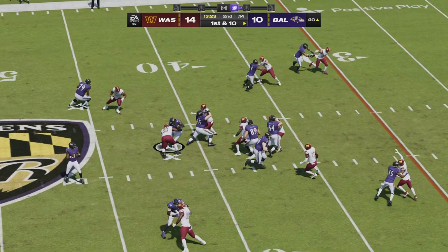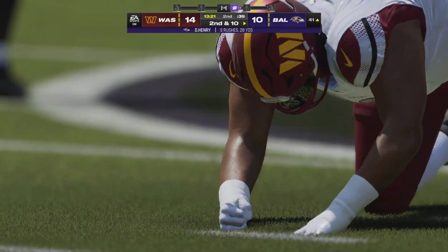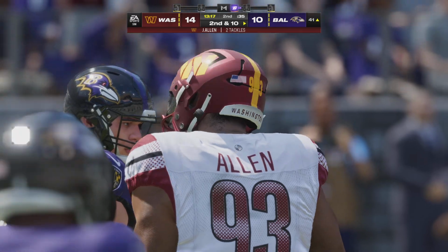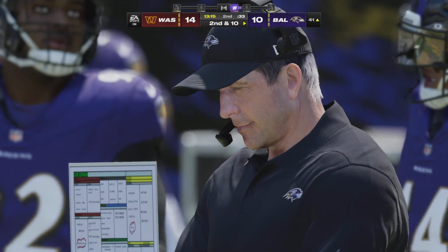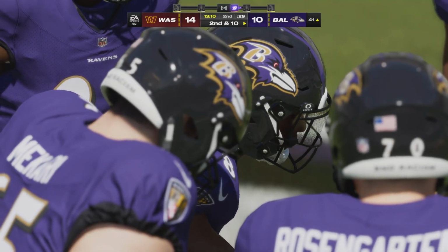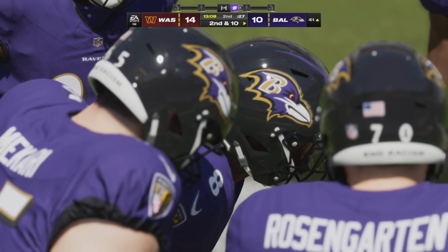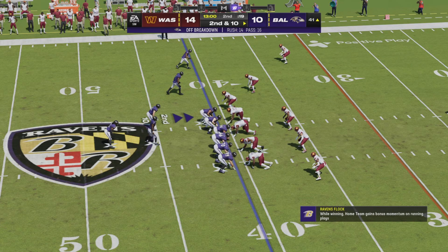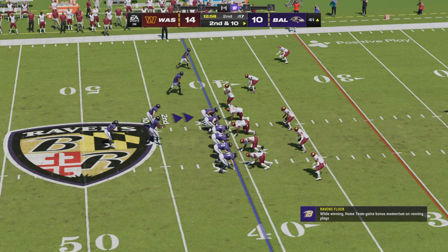A shotgun handoff to Henry. And his rough afternoon continues. He's going nowhere again. Bringing him down there, Jonathan Allen. Early down stuff to put this offense in a precarious position. We know that securing the point of attack, especially against the big-bodied guys in the middle of this D, has got to be priority 1. So after the run for no gain, here's 2nd and 10.